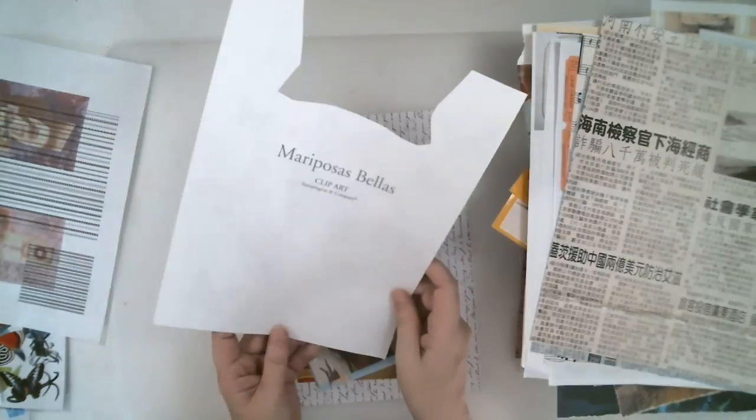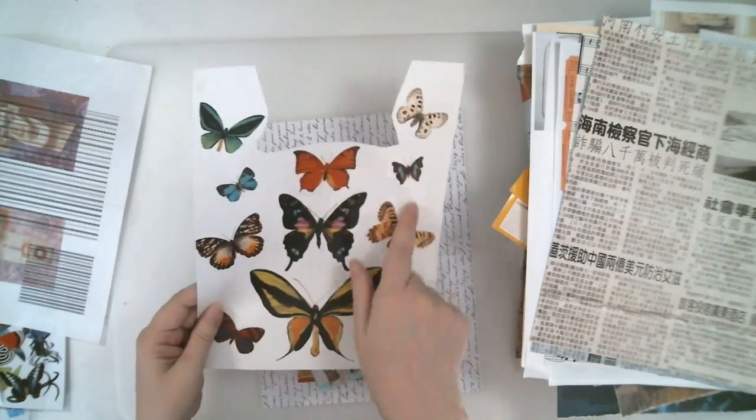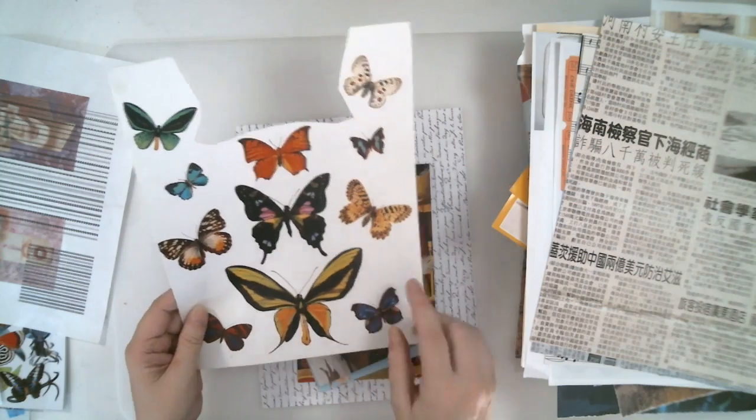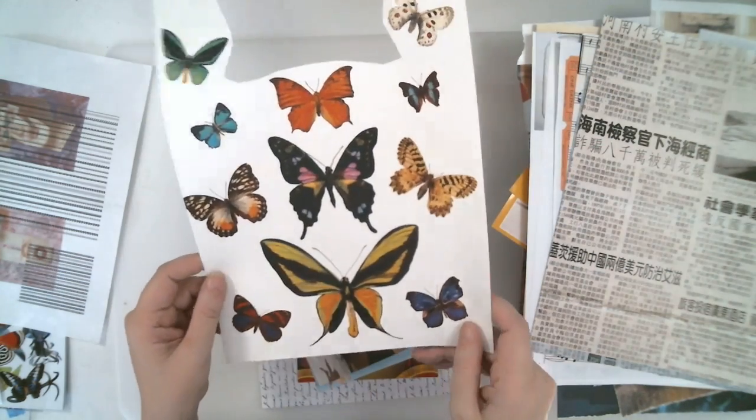The art to borrow from Stampington and Company, cut those out. They always have a lot of cool stuff. You can use those. You're not copying them, you're cutting them out, you're using them.